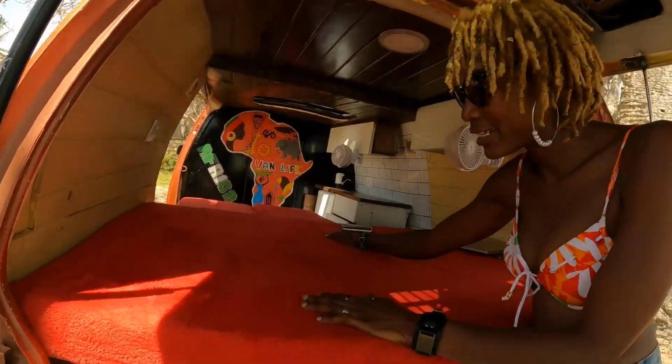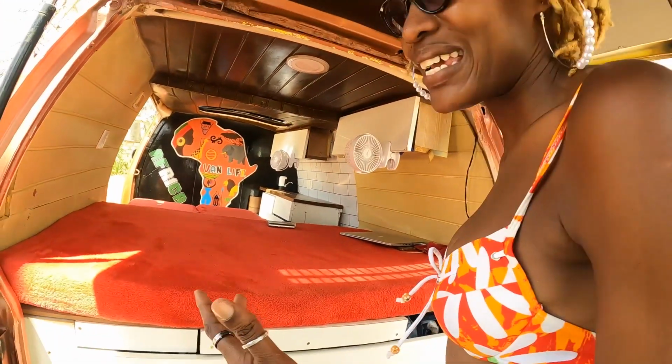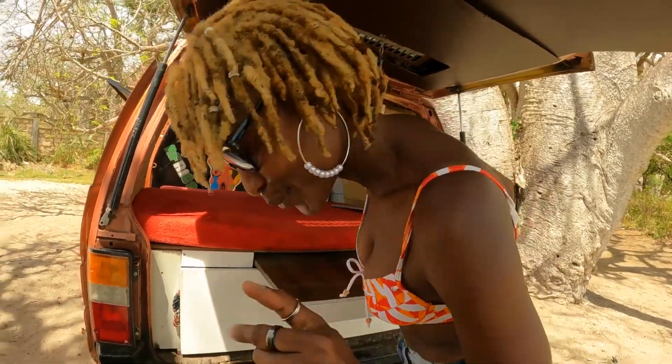So this is what my bed looks like on a good day that I don't want to stretch my leg, and then it looks the other way on a bad day when I want to stretch my legs. So yeah, let me show you my outdoor kitchen. It looks something like this. Let me bring my gas and show you.